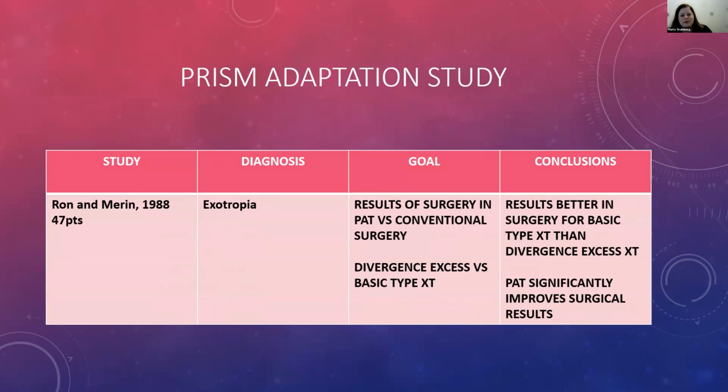Ron and Miran also described a rapid prism adaptation test, and this study was for exotropia, and it was completed in a single office visit. Surgical results were better in basic XT, and in 68% of cases, the surgical decision was changed because of the prism adapted angle.